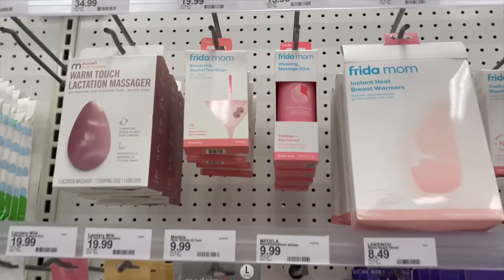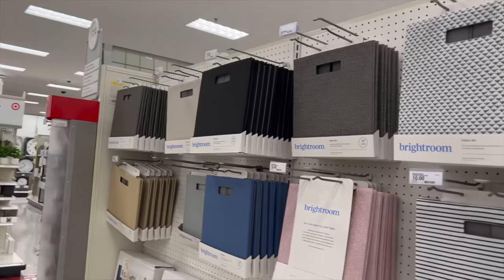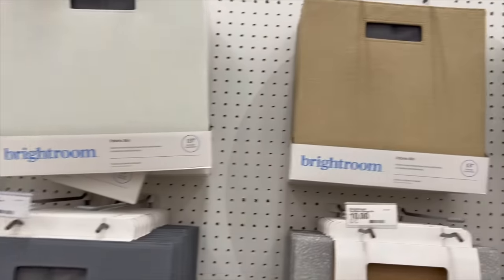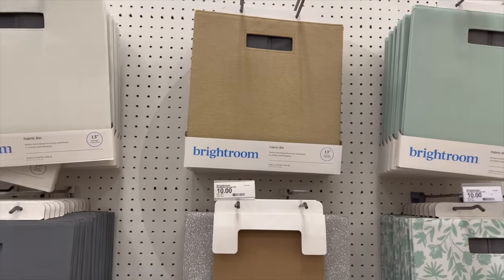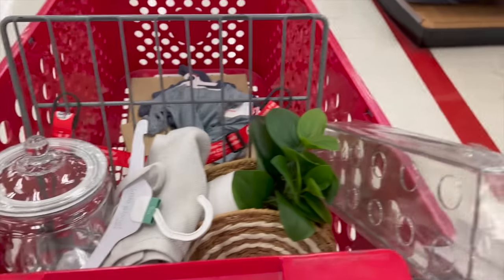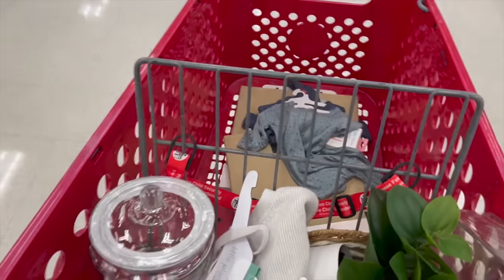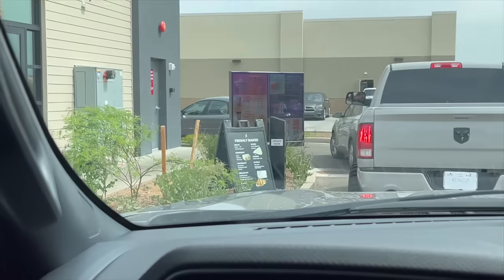I also came to Target for these. Okay, last thing I need are some of these. I think I'm gonna go with this color. I wanted some basket ones, but they're a little expensive, so I think I'm gonna just go with these. So this is all I have so far. Okay, we got all the goods. Now it's time for some coffee.